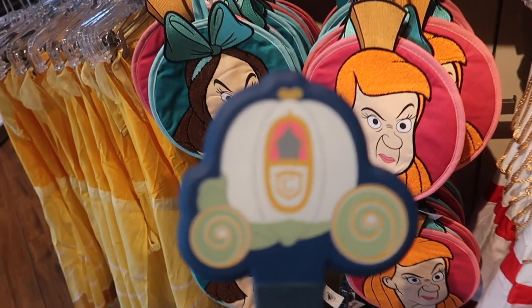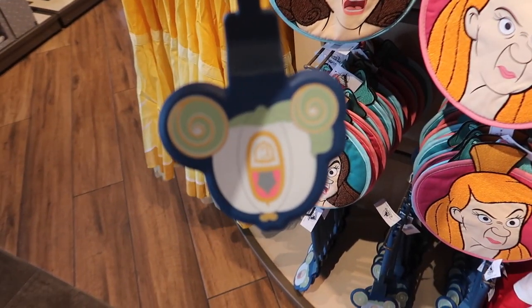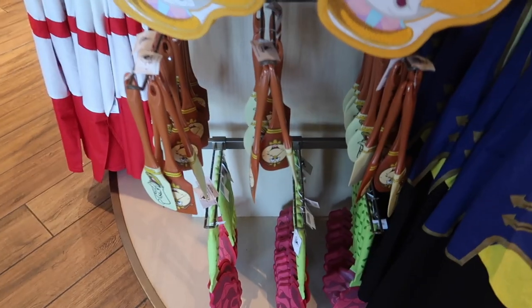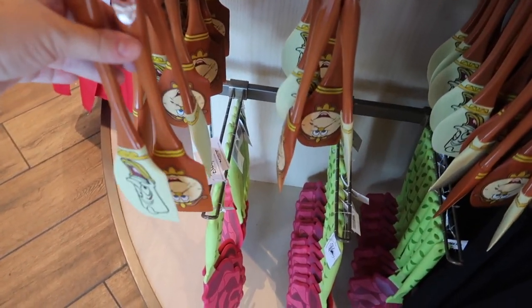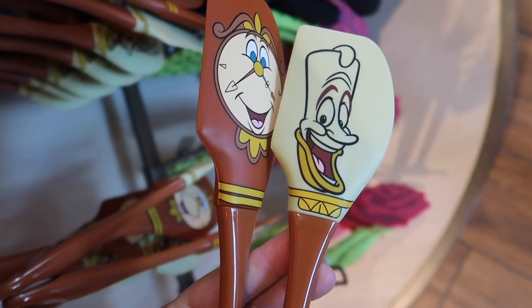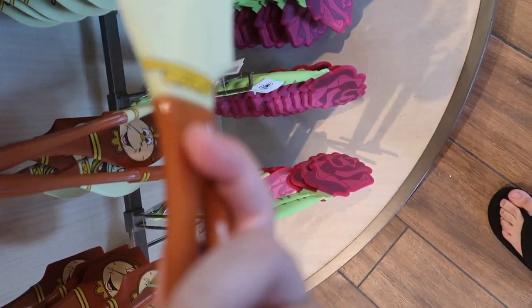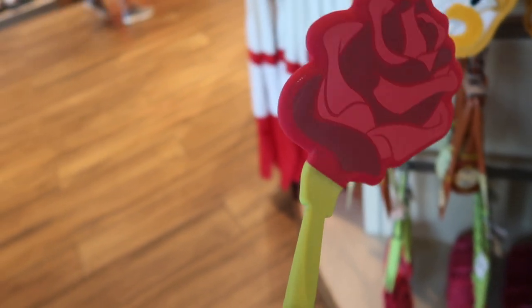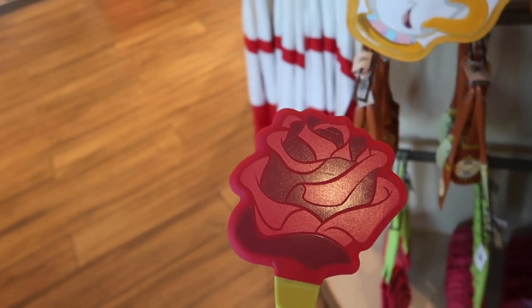Guess I should do it this way. And they've added a Cinderella's carriage spatula to the Cinderella line, and I never realized it's a hidden Mickey when you flip it over. But again, $14.99. What? They have a Cogsworth and Lumiere spatula set. Those are gorgeous for $19.99. And the spatula is the Enchanted Rose. That is so cool. And again, $14.99 for the spatula.